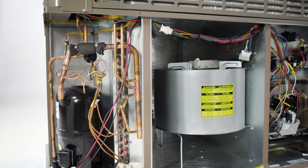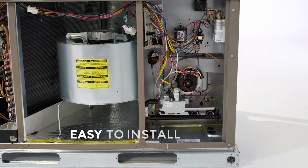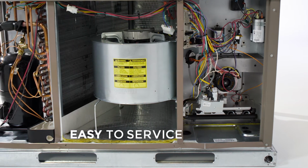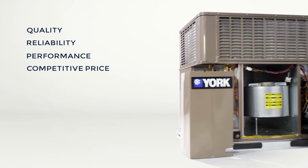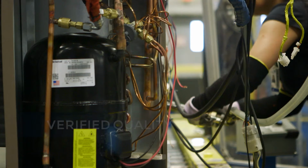The customer said, as a contractor, they wanted things to be very easy to install and easy to troubleshoot and to service. So we focused with the design teams on making sure that those particulars were really a key point in the design and the manufacturability of the product. What the customer wants, quality, reliability, and performance at a competitive price and cost, that's really what drove the specifications.